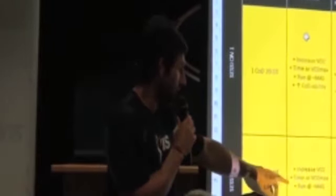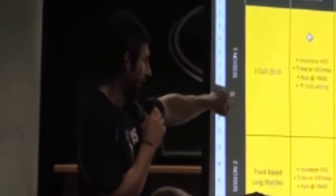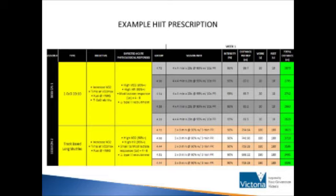Hence we had to incorporate change of directions. The second session is also increase time at VO2 max, the same. The only difference is no change of direction, because we were running that out on the track. As you can see, these are the acute physiological responses: high VO2, high heart rate, moderate lactate responses, and no type 2 fibre recruitment because they're running below MAS. The only difference here is small to moderate, just because there's no change in direction.